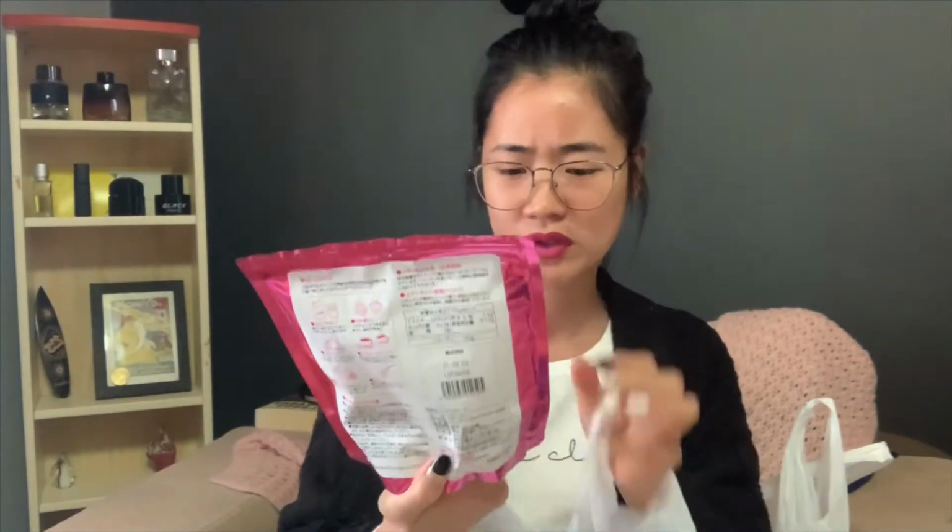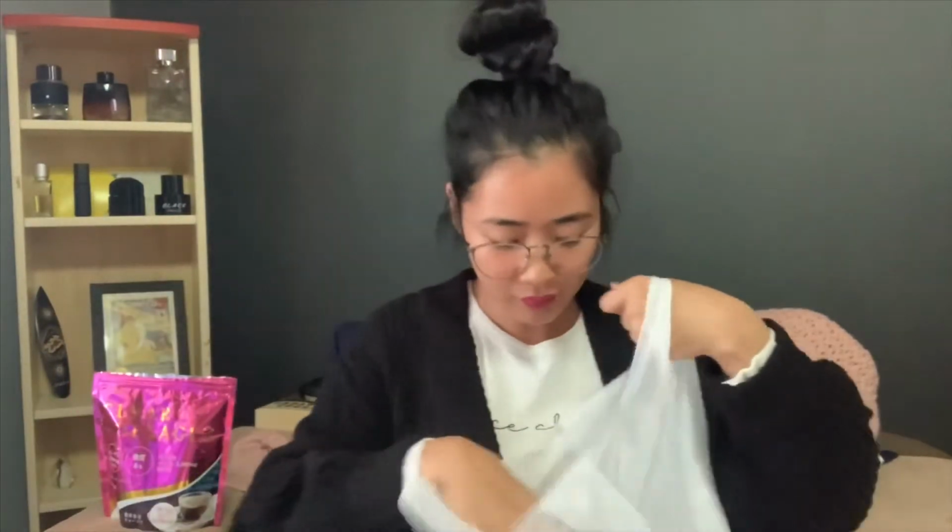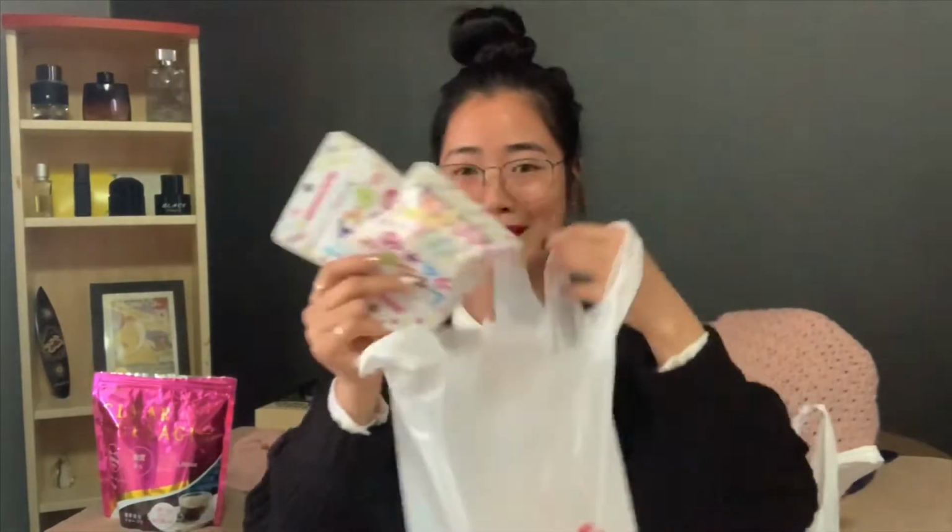So this is around 1,000 yen. So $10 for 150 grams. So let's see kung ganong katagal ito sa akin. Mga 2 months kaya o 1 month. So, sabi dito ay isang kutsarita lang. We'll see. Some collagen. And, my favorite candy. Yep.